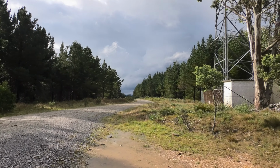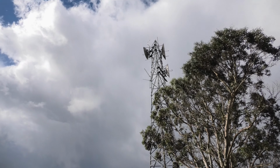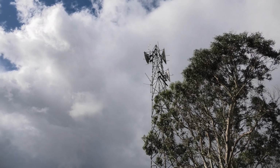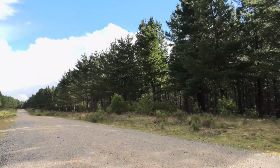I haven't been up here for a couple of years. There's actually a couple of new replacement towers, including this one, which I think is a microwave relay between Win in Wollongong and Prime over in Orange, I should say. I was going to say Bathurst, but it's not Bathurst.